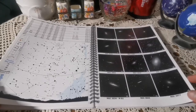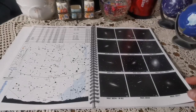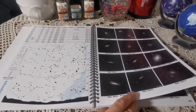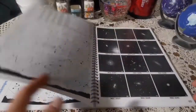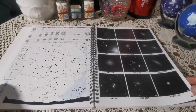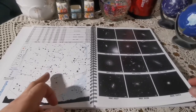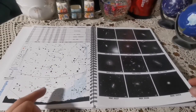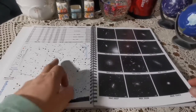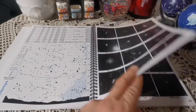Leo galaxies are now visible. I have a book about the Arp galaxies, or Hickson galaxies actually, which I will do also another time, paging through it. This is a guide for you. I'm just showing you what this book is all about. Now we are seeing the central parts of the Leo's head, and also here we have the Hydra, Sextans, and Ursa Major. All the beautiful galaxies are visible.